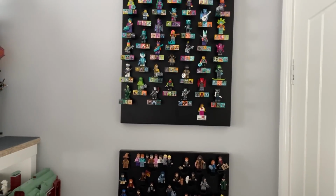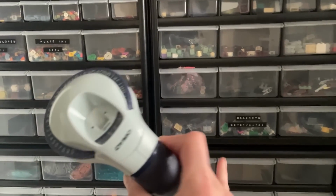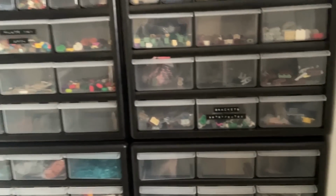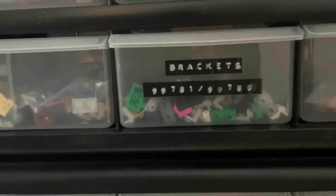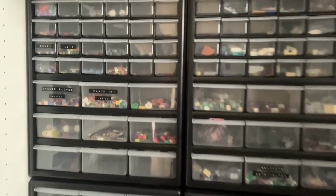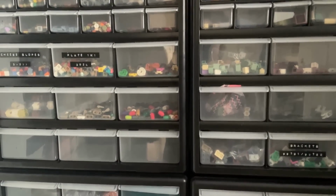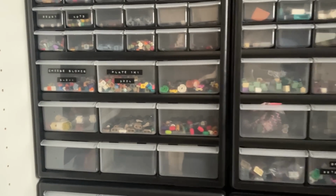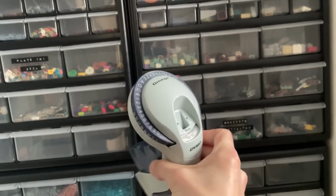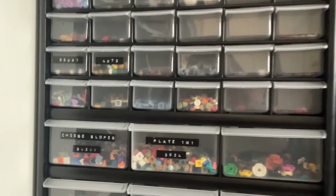Very excited. As my part storage organisation continues, I have bought a label maker. It's the embossing one because it looks the coolest. And oh my god, I'm literally obsessed. Like, this is way too much fun. Obviously I've only just started and I don't want to do all the drawers yet because I don't know if I'm going to keep the ones that are in there. But this thing, it was like £14 and I bought some extra tape and stuff, but I'm having so much fun. This is awesome. It looks so good.